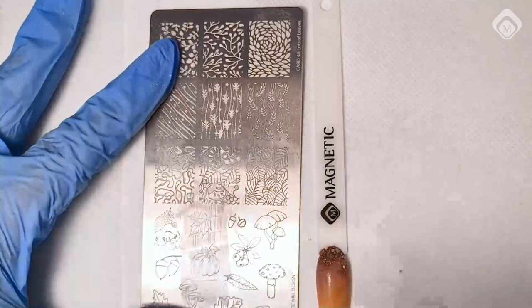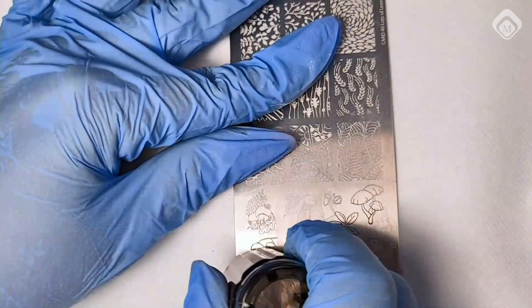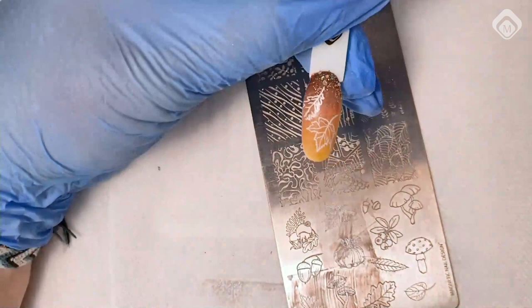Rolling movements, and put that stamp over the nail. And the sticky layer. And ta-da! Leaf. And another leaf. Love the stamping plates. There's lots of leaves, right? Yeah, lots of leaves. I'm in love with that plate. Yeah, it's beautiful.